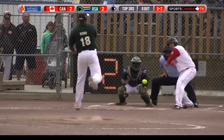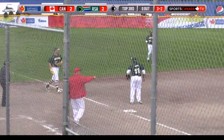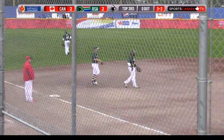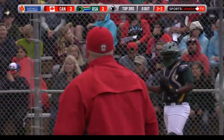The 3-2 pitch. Yanked and just out of the glove of the third baseman, Thaputi. Skips away, another obstruction. John Stewart is going to try and plead his case for the runner to come to third on the obstruction at second. That ball not getting far enough to give him another 60 feet.